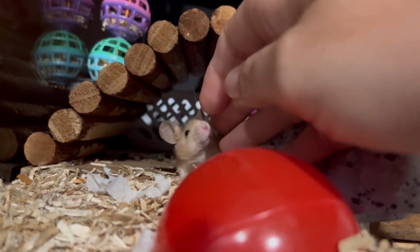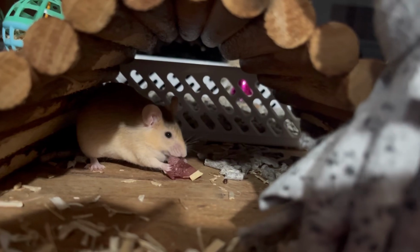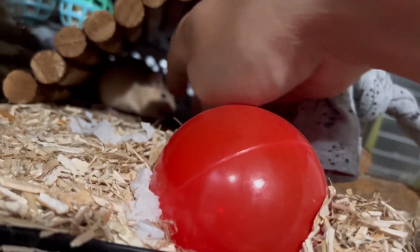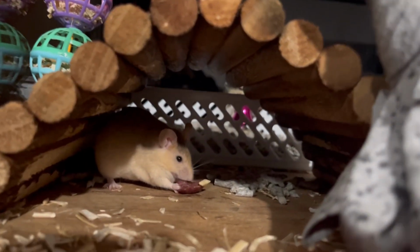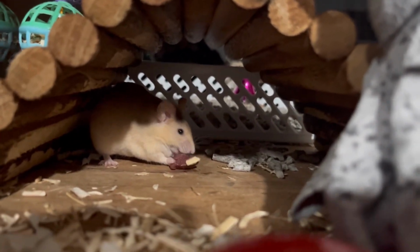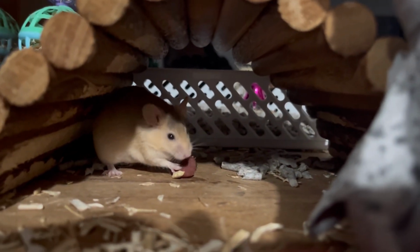So next up we have Bramble and Fawn's enclosure. Fawn is Bramble's baby. So I had to separate Bramble and Houdini because when Bramble had her babies, she changed in personality and became very, very territorial, to the point that even once the babies had grown up, she would no longer accept any of the older girls coming near her.